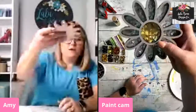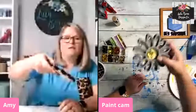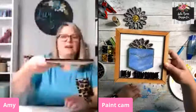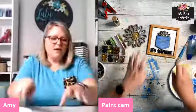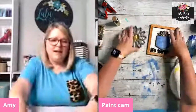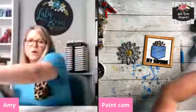Okay, so now we've got the surf flower. And you can shake your little stuff around. And it's just cute. It's just a cute little shelf sitter, cute little ornament. And then same thing with your sign. So this says, Hey Sunshine. And it's got the little pieces in there that shake around. So it just looks really cute, like sitting on your shelf. And it matches all of our other Pocketful of Sunshine pieces that we're doing for June this month. So everything coordinates, and you've got matching sets of everything. So there it is. You're very welcome.